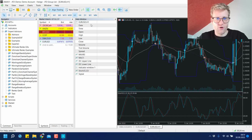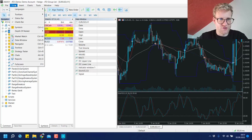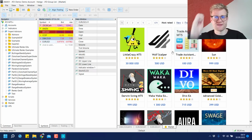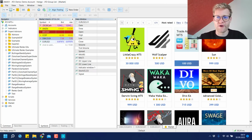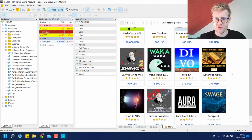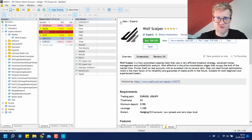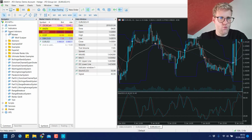So let's go to the MetaTrader 5. I already prepared this, and first of all we should get the program. You can do this by going to the Navigator. If you do not see it, click on View, Navigator, right click Expert Advisors, and then click Buy from the Market. And then you should find programs here already. Yeah, I see it here already. I think we should somehow get a search window also, but right now I don't really see it. But that's no problem because we see the program here already. And the good thing is we do not have to buy, we can just download a demo, and this is absolutely enough for testing. Once we did this, you can see that now we have this Market subfolder here with the Wolf Scalper EA in it.